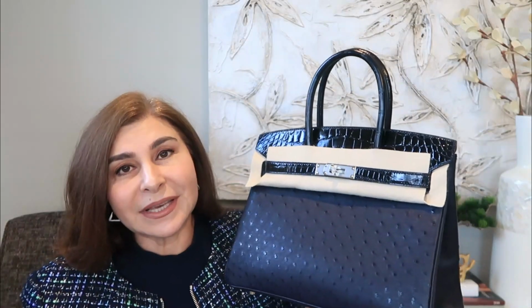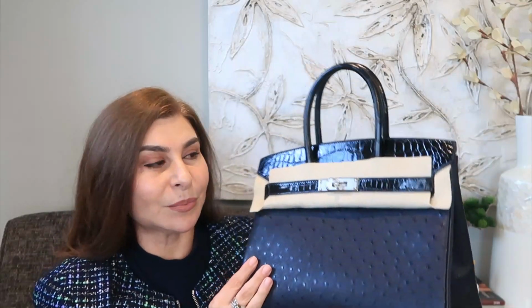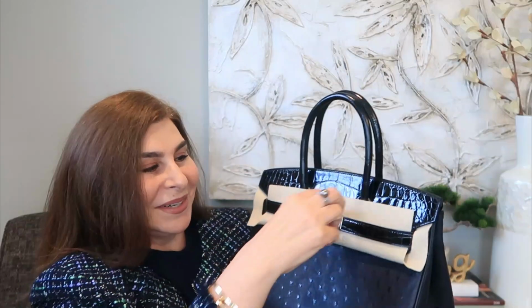I mean, it can get even more luxurious when everything is crocodile or a Himalayan Birkin. But for me, this is a perfect handbag, and I think this is as high as I want to go, but you never know. Let's talk in 5 years.